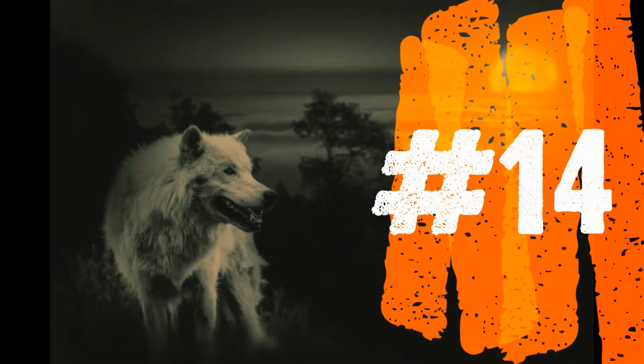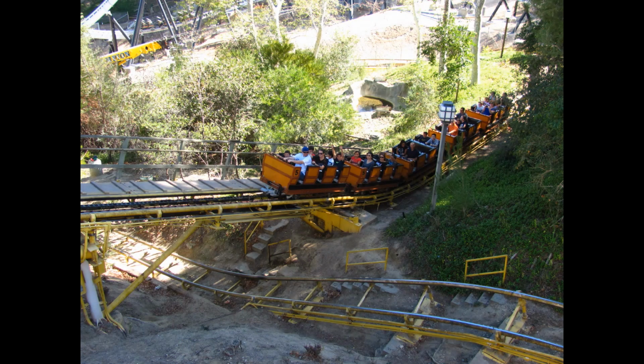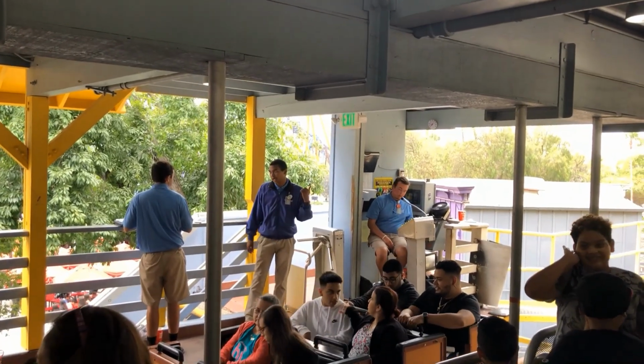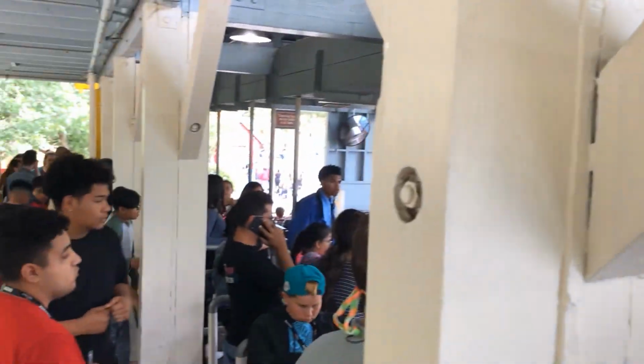All right, coming in at number 14 on the Lone Wolf's top 15 coasters of Six Flags Magic Mountain, we've got the Gold Rusher. The Gold Rusher was made by Aerodynamics. It is a mine train coaster. It's mainly a terrain coaster. It goes out and back throughout the terrain. It really uses the mountain really well as well. It was opened in 1971.